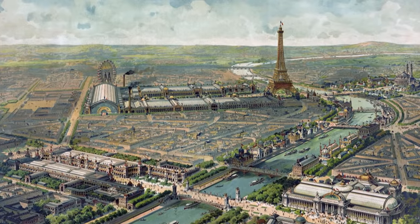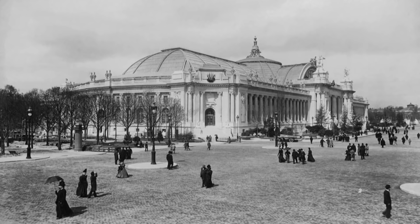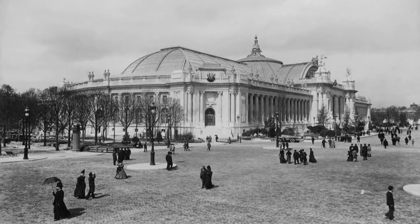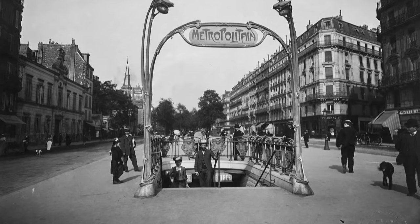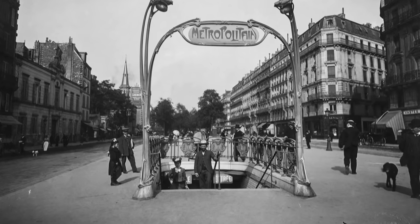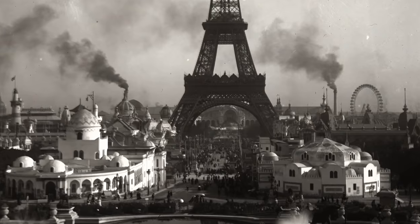Some 112 hectares of prestigious facilities were built for the occasion, right at the heart of Paris. With spectacular superstructures like the Grand Palais or great technological innovations like the first line of the Paris Metro. The Exposition Universelle is very important. It's about showing the whole world the reality of a country's industrial power.